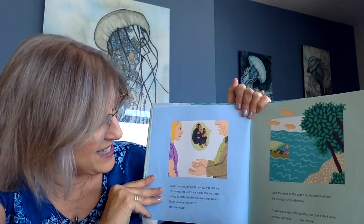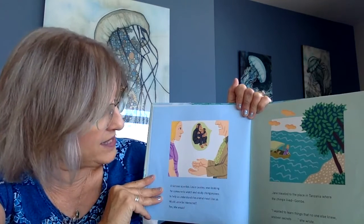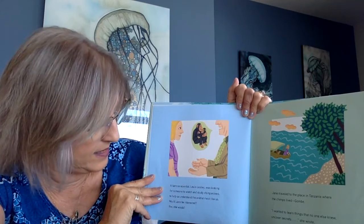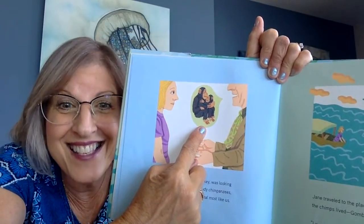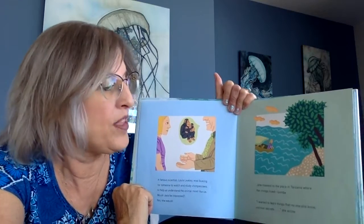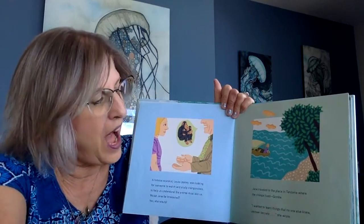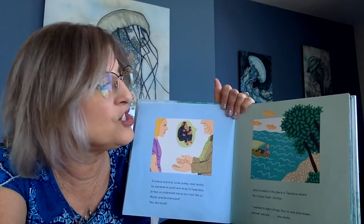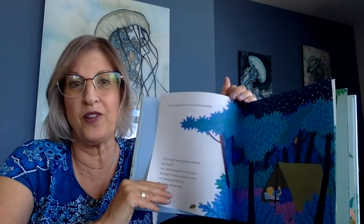A famous scientist, Louis Leakey, was looking for someone to watch and study chimpanzees to help us understand the animals that are most like us. Would Jane be interested? What do you think? Yes, she was. Jane traveled to the place in Tanzania where the chimps lived. It was called Gombe. "I wanted to learn things that no one else knew. Uncover secrets," she wrote. So she wrote about her adventures. Do you think she wrote in a journal?